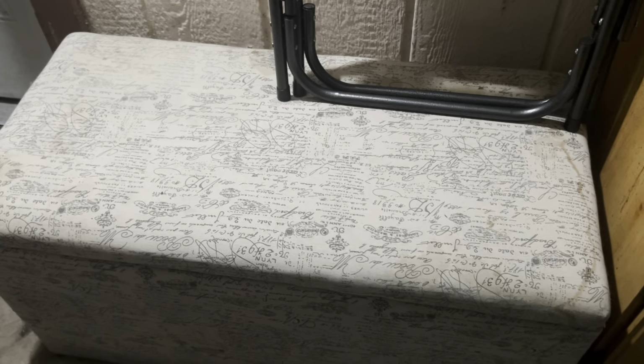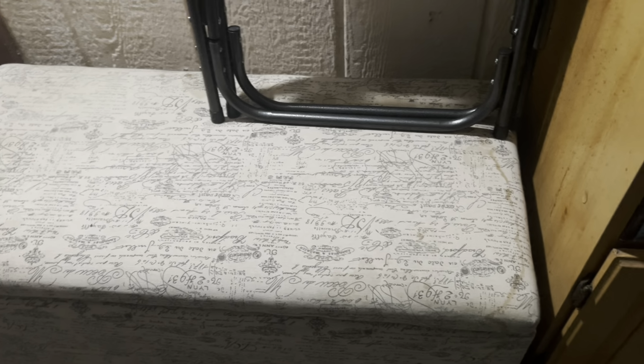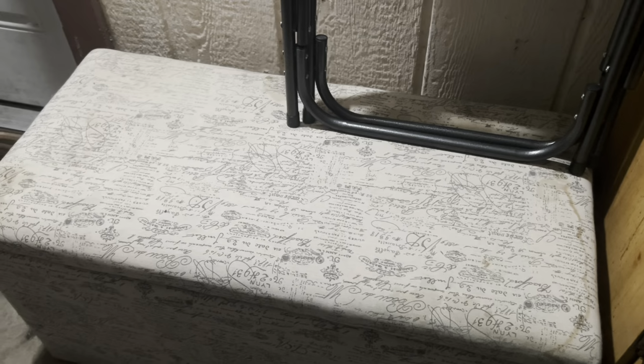And then, of course, we have the trunk here, this ottoman trunk. It's got a lot of my son's stuff in it. But I wanted to put it here because it just kind of got it out of the way. We can sit down when we're out here if we want to put shoes on or something. Kind of use this as like maybe a mudroom area. This ground is so gross out here, and it needs to be cleaned, but I don't know how to do it.